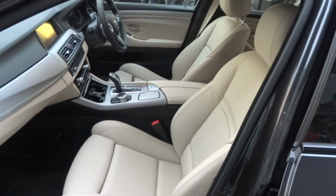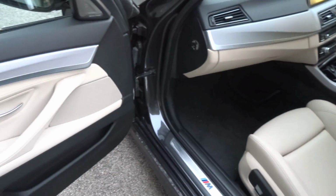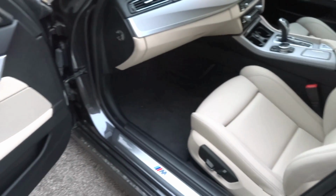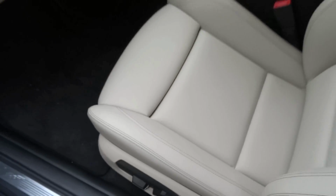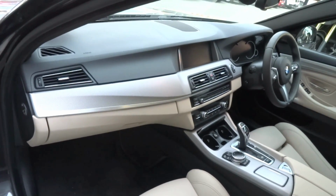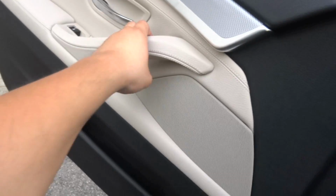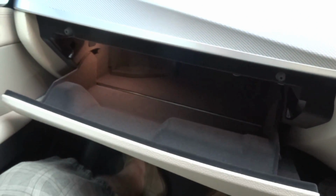The front passenger seat does get the same set of adjustments as the driver's side. It just loses out on the memory seating. Which means you also do have the manual tie support on this side. Quite a big glove box.